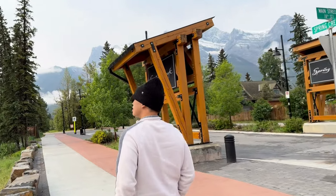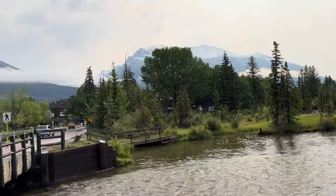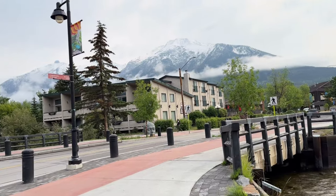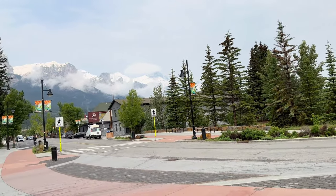Next, we head over to Spring Creek, a picturesque spot to enjoy a leisurely stroll and appreciate nature's wonders. After that, we made our way to Wildflower Garden, Quarry Lake, White Man Pond, and each of these places offer their own unique beauty and serenity.